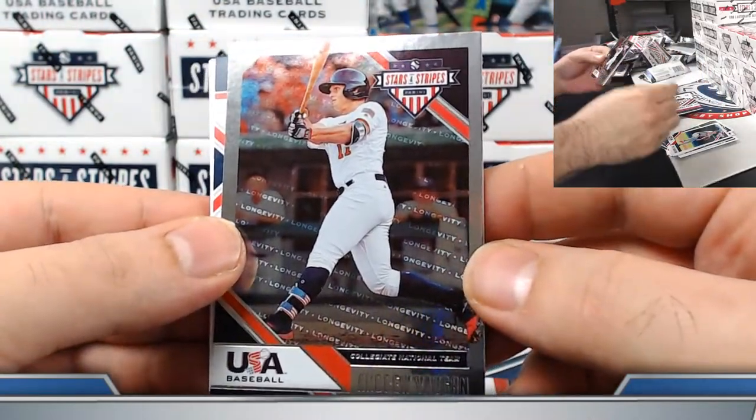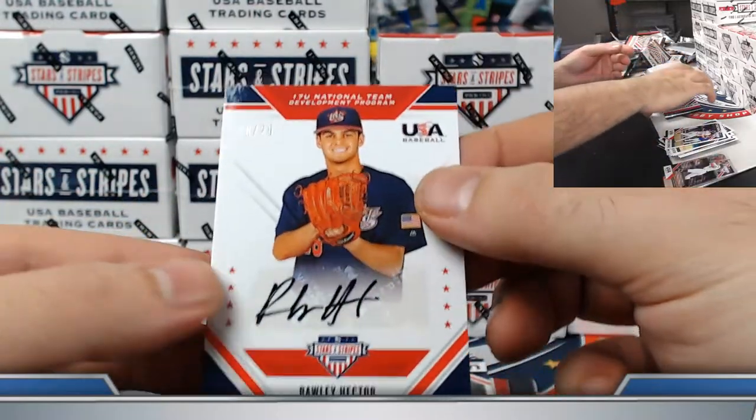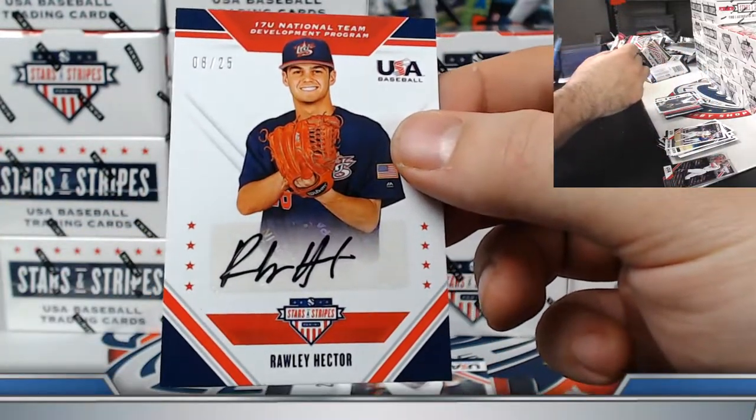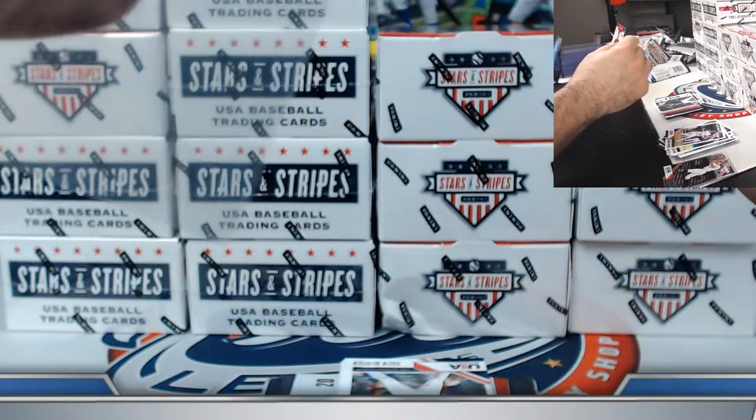Andrew Vaughn, longevity. Put it on the board. Raleigh Hector. Ooh, there you go. A little 17 and under to 25. Nice little auto there for the Raleigh Hector spot, excuse me.